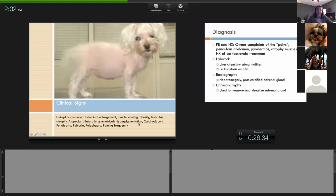Sometimes on their skin, you can actually have areas of hyperpigmentation. And sometimes that's more noticeable because they are missing the hair. You can now see the pigment of the skin. And some owners might say the skin looks darker in certain areas, and that's the hyperpigmentation.